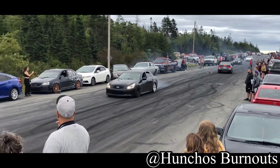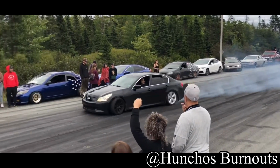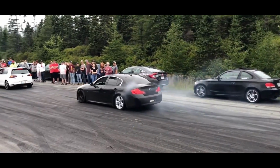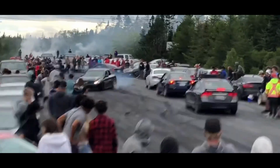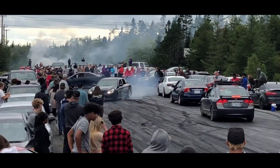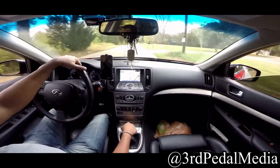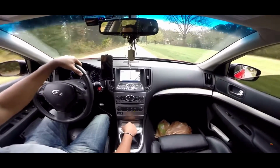and it was rear-wheel drive or all-wheel drive, but I highly suggest buying that rear-wheel drive model, because imagine drifting a G37 sedan. You're a baller. You're a baller doing donuts in your G37 sedan. These things are also insanely good daily drivers if you just want a little bit of a fun daily driver in your life that still gets good gas mileage.